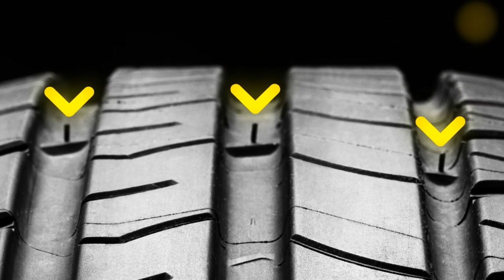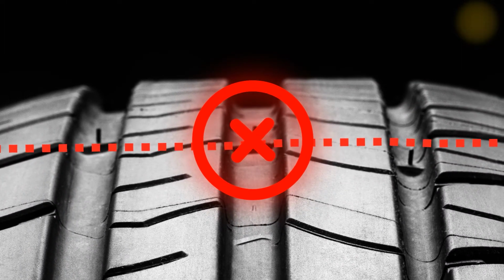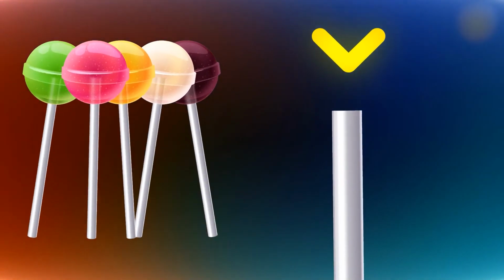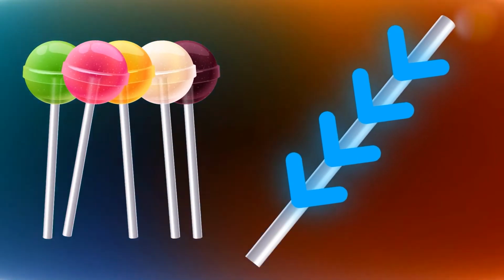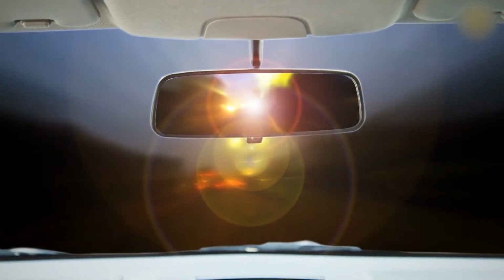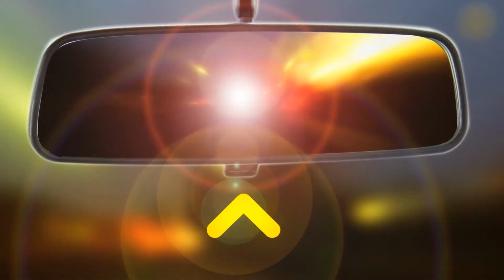The little rubber bumps in the grooves of your tire tread are there to remind you it's time to change your tires. When the edges of your tread are even with the bumps, it's a sign to hit the tire shop. If the edge is above that of the bump, you're good to keep going for a while. The hole in a lollipop stick isn't a bonus whistle, like many people think. It's designed to save you from choking if it gets stuck in your throat. The tab on the bottom of your rearview mirror can save you from blinding caused by a car behind you. Just push it back when driving at night and pull it forward again during the day.